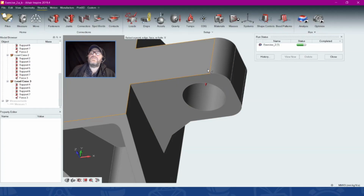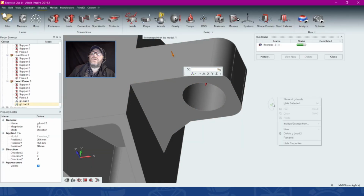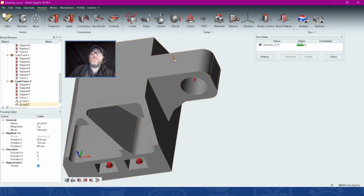I don't want that, so let's delete it. I can do angular velocities, angular accelerations, G-loading, as I mentioned, so I can click on the part and say I want this to be a 5G load on this part. And then, of course, I'd need to make sure gravity was pointing in the right direction and turn on the gravitational effects. So I get my G-load there. And if I hover over it, you can see it says G-load 5G.